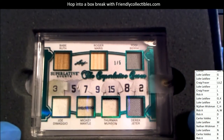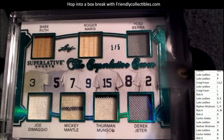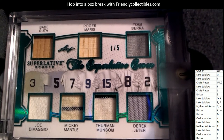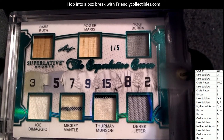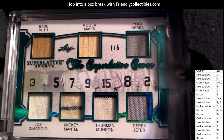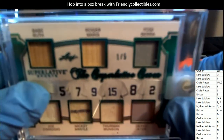Babe Ruth, Roger Maris, Yogi Berra. Oh, my. Oh, my. Superlative 7. So one person would need to own 4 for this not to go to a random between the owners. So let's see if one person owns this thing outright.